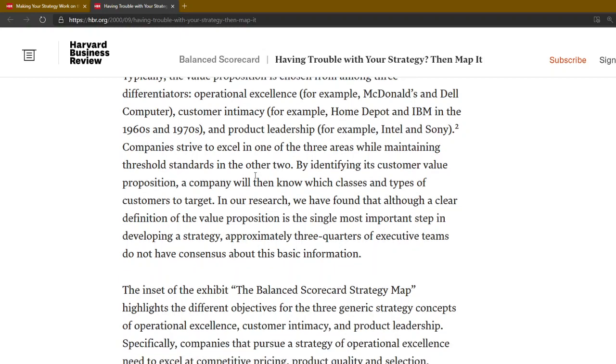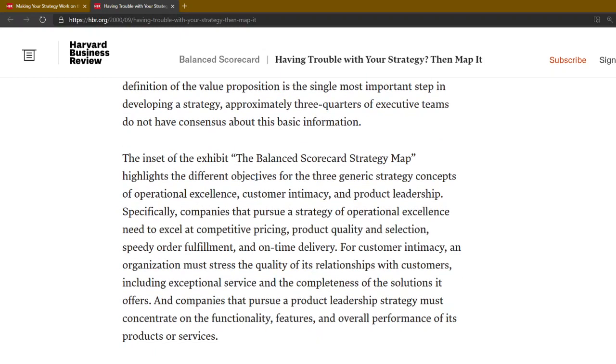The inset of the exhibit, the balanced scorecard strategy map, highlights the different objectives for the three generic strategy concepts of operational excellence, customer intimacy, and product leadership. Specifically, companies that pursue a strategy of operational excellence need to excel at competitive pricing, product quality and selection, speedy order fulfillment, and on-time delivery.